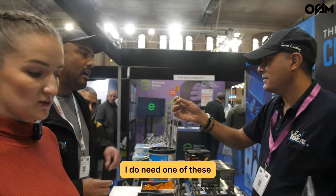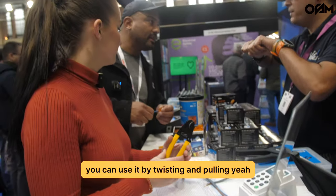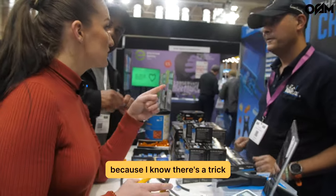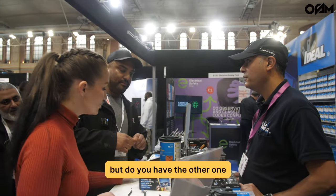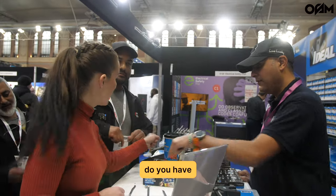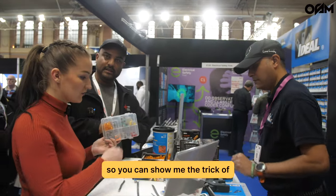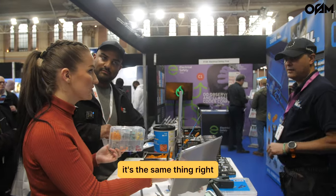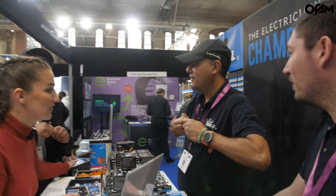And a 32. Oh, I do need one of these as well. That's what that is. You can reuse it. You can reuse it by twisting and pulling. Yeah, that's what I was going to ask, because I know there's a trick, but every time I've tried it, it's never worked. Do you have the other one? Do you have one of these so you can show me the trick of... Or maybe you can do it on this. It's the same thing, right? Same action. Can you show me? Just, because I don't believe it. I think it's a... twisting and pulling, but I'm... Yeah, I've done it.